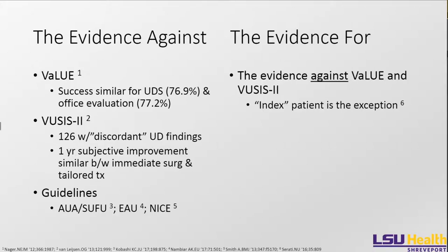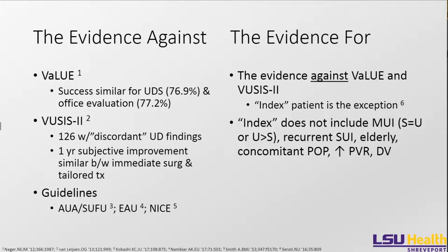Now, what's the evidence for urodynamics? Well, a lot of it has to do with the evidence against these two studies. The index patient is the exception, and depending on what definition you use, only 15 to 36% of patients fall into the index definition. That means that the majority of patients, including the ones that we mentioned, the mixed incontinence patients where stress and urge are similar, recurrent stress incontinence, elderly, those with concomitant prolapse or dysfunctional voiding, don't fall into the index category, but fall under the purview of our practices.